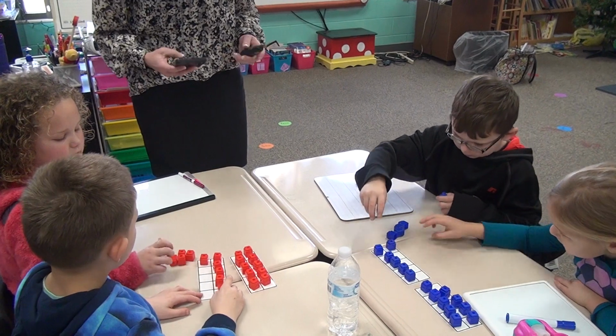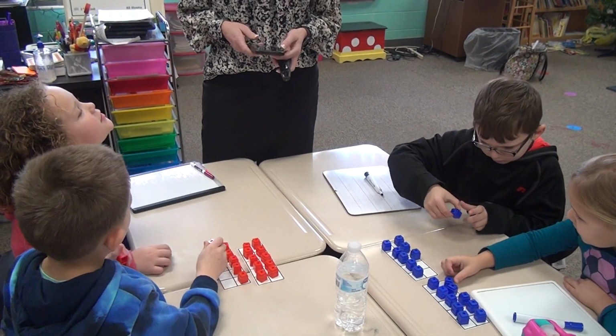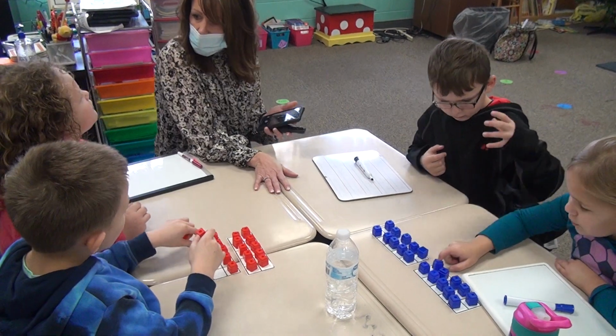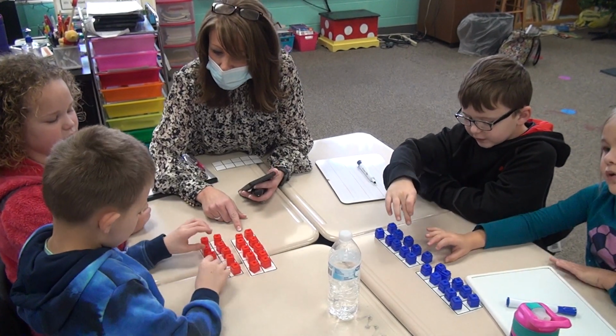14, 15. Is it 2 10 frames or is it 20? Boom. So is it 2 or is it 20? 17, 18, 19. It's 20 10 frames? 20. No, 2. 2 what? 22. 2 10 frames make 20. Is that what we're doing right here? Are you proving that? 27.